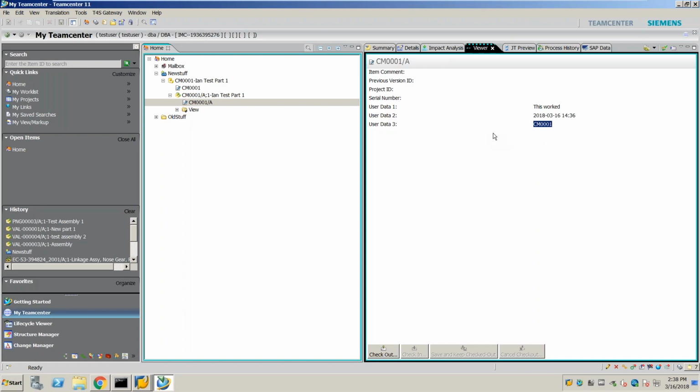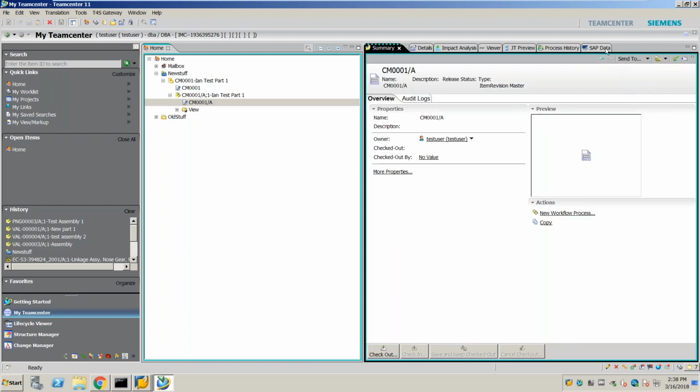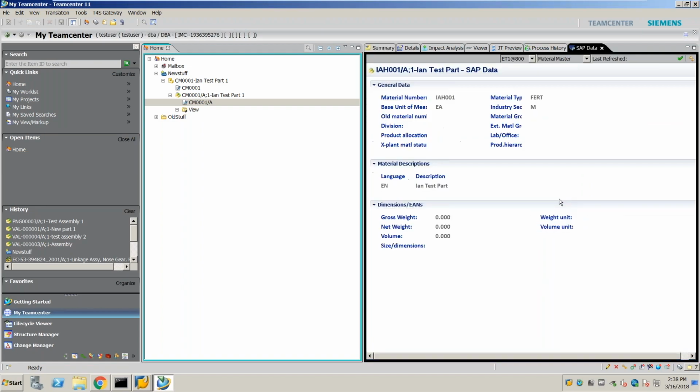Now in this particular instance, my material master number happens to be the same as my item ID in Teamcenter, but that is not always the case. We can have a different item ID in Teamcenter to the material master number in SAP. So now that I've transferred this part, I'm able to show you what I think is one of the coolest things in the world. Well, maybe not in the world, our data view.